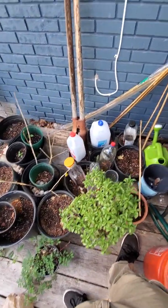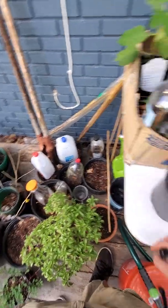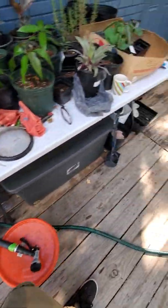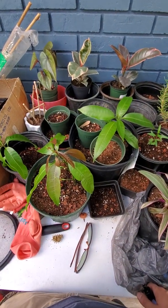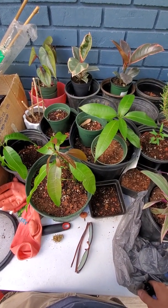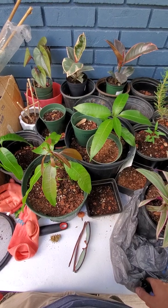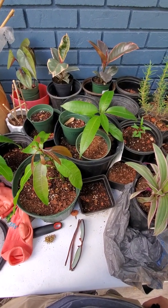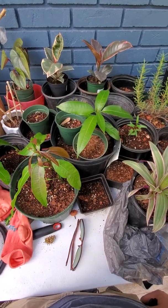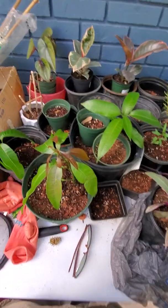I'm not even going over all my seeds and everything. I just got all kinds of stuff. Sapote, white sapote, black sapote, pomegranate, mango, strawberry tree, yellow passion fruit, yellow papaya, red papaya. Just too much. And that's about it for today.